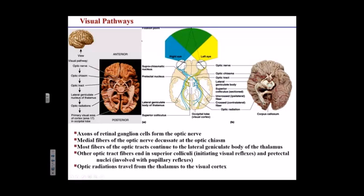Okay, so the pathway of light, so you see your fields, okay, and here's where it starts getting more weird. If I divided my eye in half, the nasal portion of this eye will cross over to the contralateral side. The temporal portion of this eye will stay on the same side. And that happens for both eyes. Okay? Crosses over at the optic chiasm. That's what crossing over means.